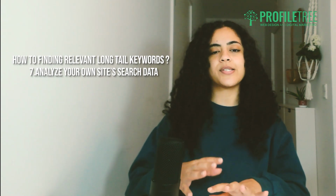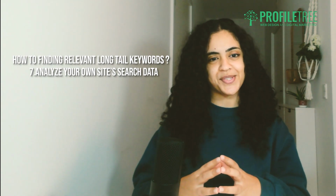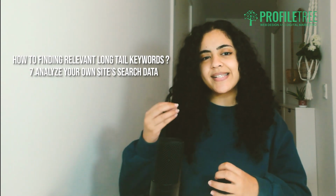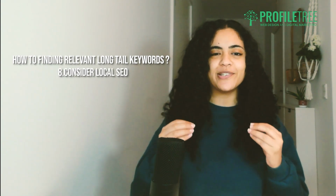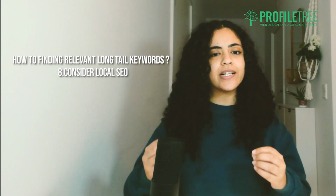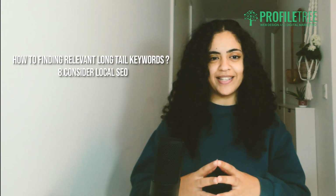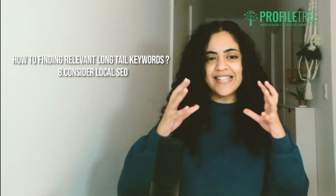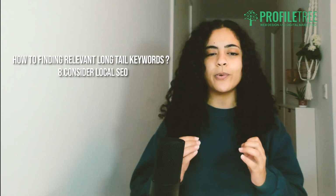If your website has a search function, try to analyze the search queries used by your own visitors for potential long-tail keywords. And you can also check your website's analytics to see which queries are driving traffic to your site. Step number 8 is to consider local SEO. For businesses serving specific geographic areas, you can include location-based terms in your long-tail keyword research. For example, Digital Marketing Belfast or Content Marketing Agency in Belfast. These localized long-tail keywords can be incredibly effective for attracting a local audience.